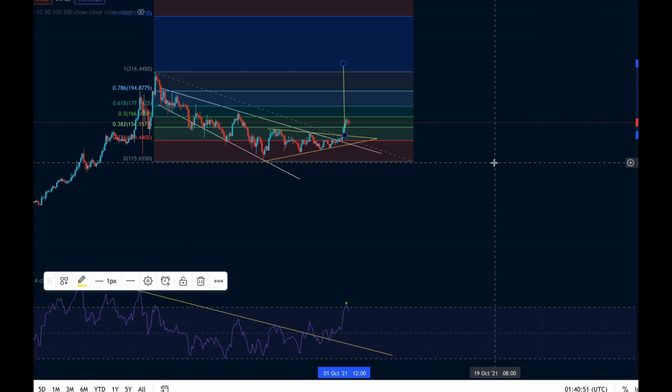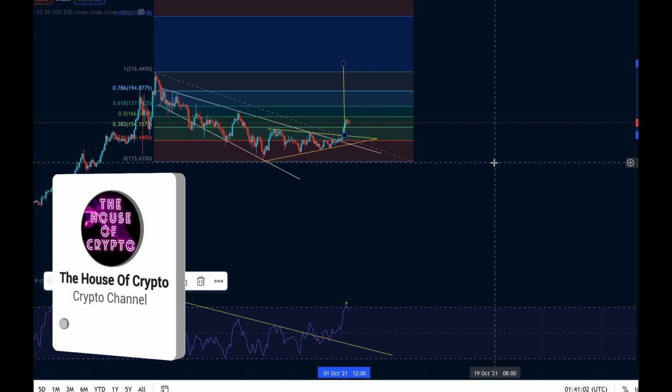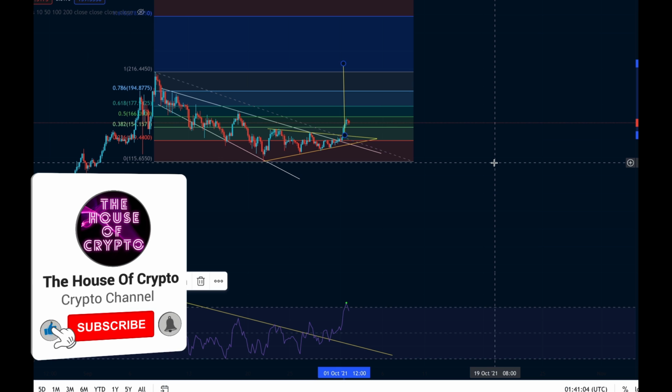But that won't be happening for quite some time. I think Bitcoin is now starting to look really strong. We've seen the US dollar take a bit of a turn, and if the US dollar is going to fall, then the rest of the crypto market is going to be looking to make some moves after a bit of a quiet September.